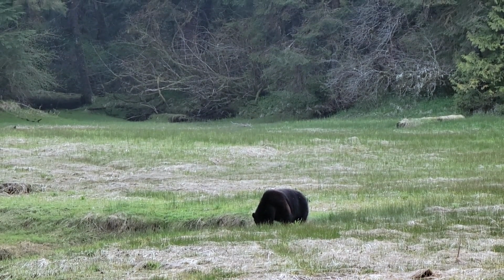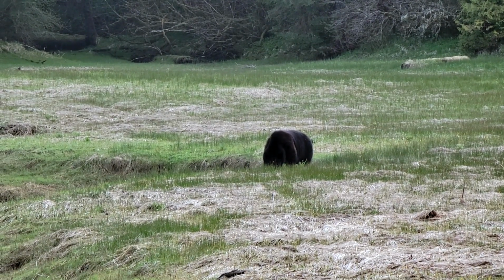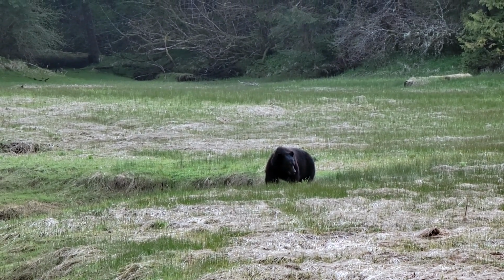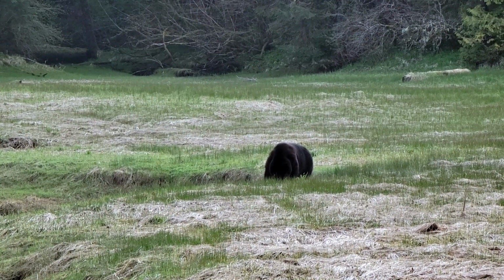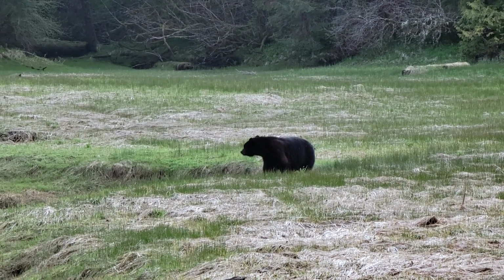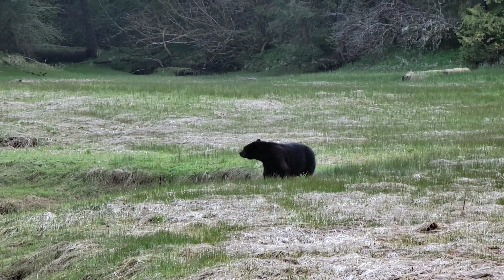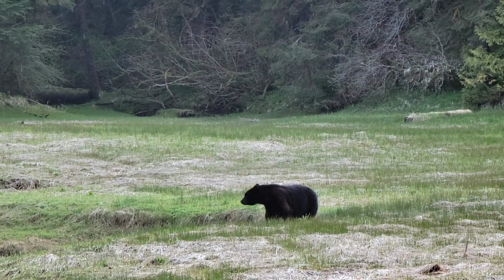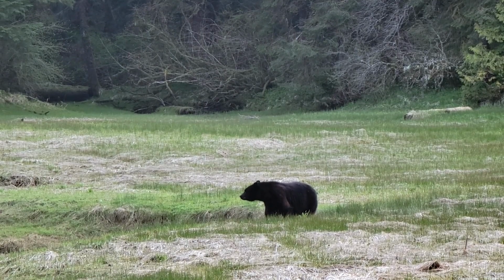So this is my first bear sighting of the season, and what a little cutie over there getting his eat on. Cutie pie, honey bunch. You are so cute. Okay guys, I really get excited over bears.